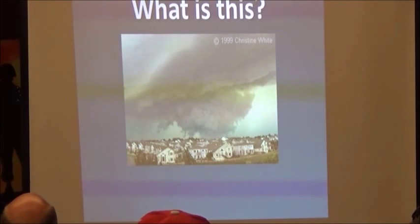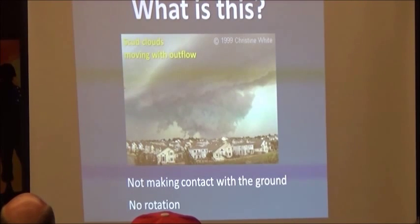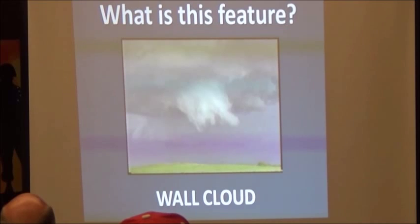Okay, what is this cloud feature here? It's not making contact with the ground and not rotating. It was just scud clouds. Basically what is sometimes called the scud bomb. It's basically just a harmless cloud. Okay, what is this feature? That's pretty much a textbook wall cloud.